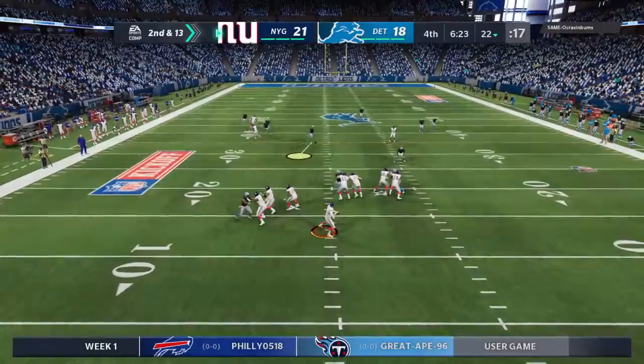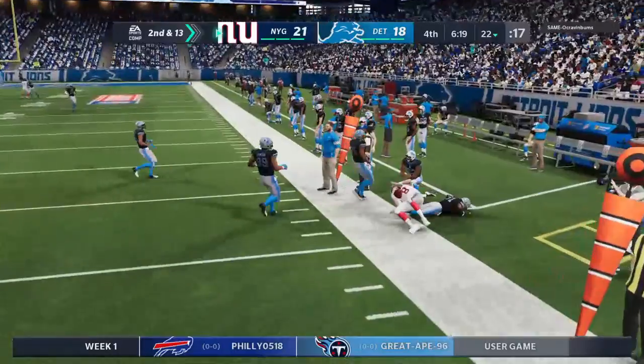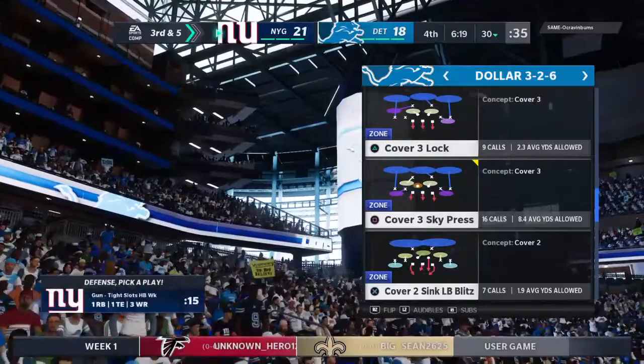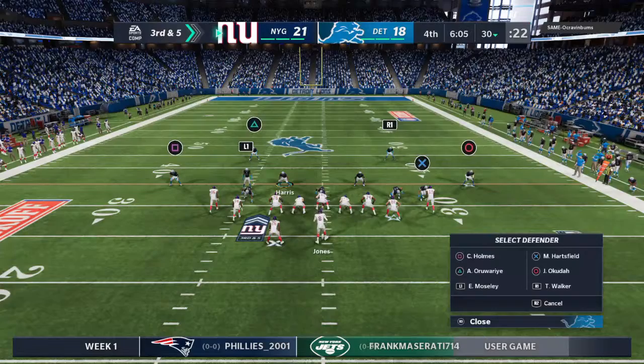From the gun, Jones. Eluding the pressure right. He's going to run again. And he's able to get this one up to his 30 before he's out of bounds. Okay, he's not going to get the first down, but this is still a nice job of buying some time and then running to get to the sideline and get out of bounds and avoid the big hit.